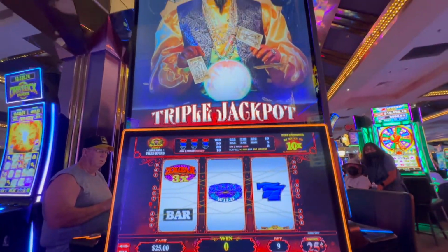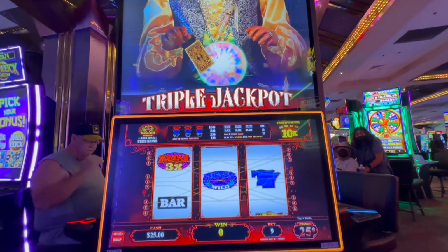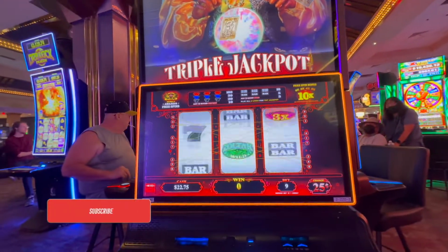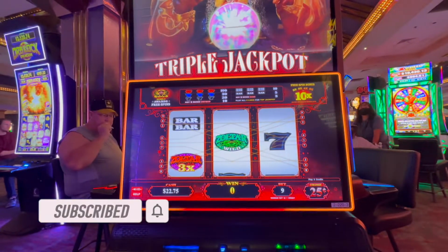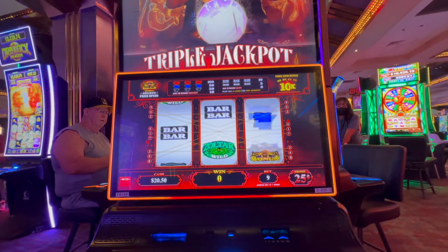Laughlin, Nevada, and we're going to play Zoltar. The Great Zoltar. We'll do max bets. $2.25. Oh, man. I thought for sure. I know. I'm sorry.